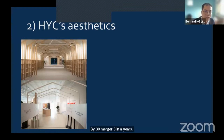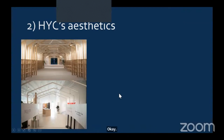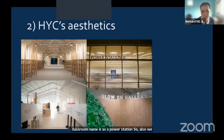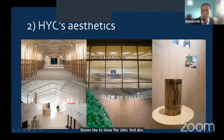And then second, the HYC aesthetics. We try to preserve the design elements of the HYC. So you can see the Chinese characters on the rooftop of the main entrance. And then we preserve the elements in the gallery itself. And also the die cards to show the name of the location in the center, for example, the top one, the classroom, the name is Power Station. So also we preserve the same design element in the gallery itself to show the zone. And also on the right, we can see the bamboo bank itself, the very basic, fundamental Suzuki spirit in a modern design.